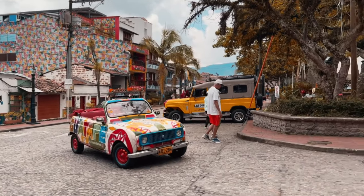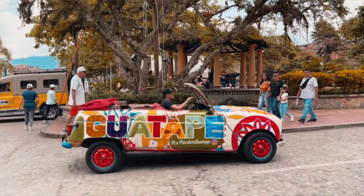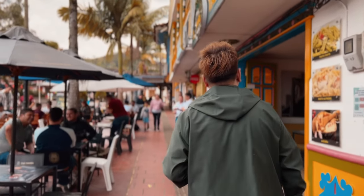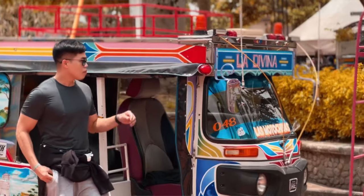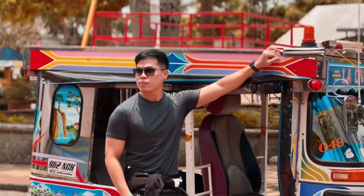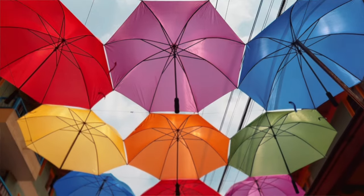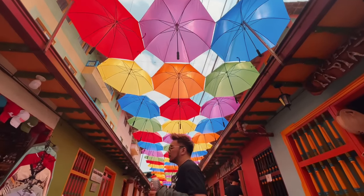Today, tourism sustains Guatape's economy. Shops line the cobblestone streets, restaurants of all tastes have popped up, and tuk-tuks are readily available to transport you to the various attractions around town. Our guide said this place is one of the inspirations of the animated Disney movie, Encanto.